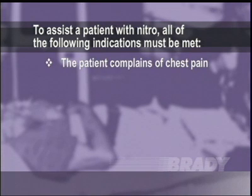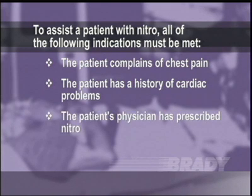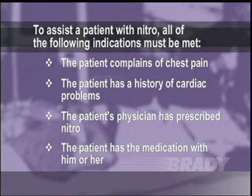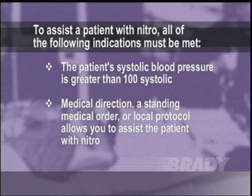The patient complains of chest pain. The patient has a history of cardiac problems. The patient's physician has prescribed nitro. The patient has the medication with him or her. The patient's systolic blood pressure is greater than 100 systolic. Medical direction, a standing medical order, or local protocol allows you to assist the patient with nitro.